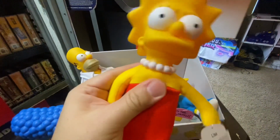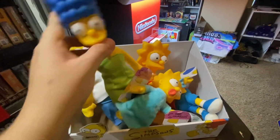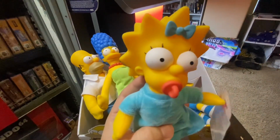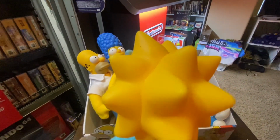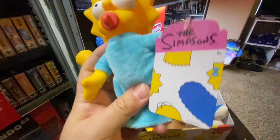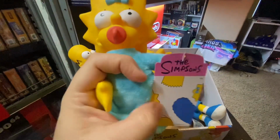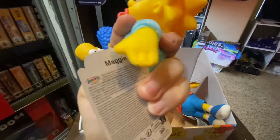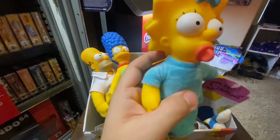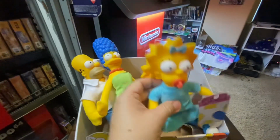Now we're going to go ahead and take a look at Maggie. She was hard to find. I went to multiple Targets, and no one had her. They even brought the case from the back, and there was no Maggie inside. Same thing goes for Marge. But I'm really loving this Maggie plush. She is really nice. I did order her from Walmart.com, and she was $14.99. As of right now, you can still order her from Walmart.com.